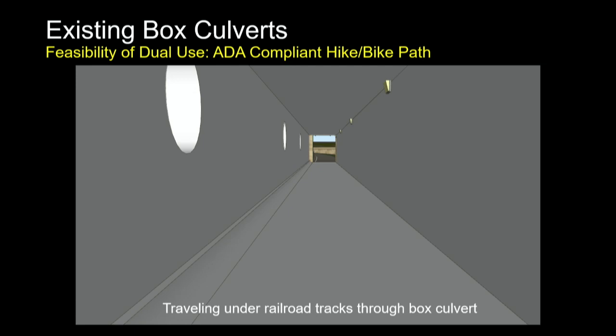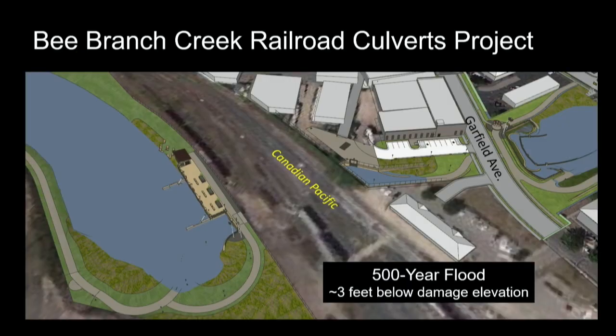And of course, with the two box culverts, there'd be one for each direction. There'd be lighting, security cameras, and some work to make them acceptable bike paths. But most importantly, the system would be able to handle a more than 500-year rainstorm. And this is showing that flooding event.